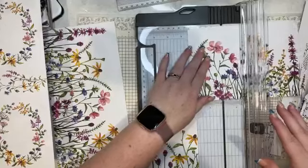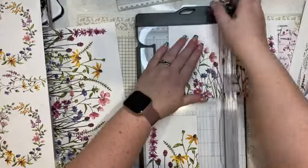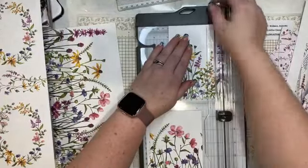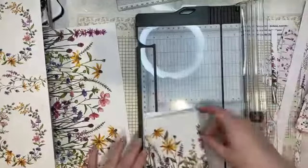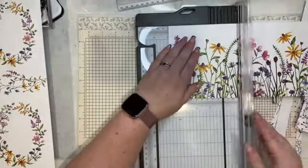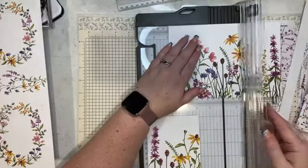Your alphabet dies had no M in the set. I haven't opened mine. Oh, you'll have to, I haven't, oh, I've got alphabet. I haven't got the alphabet dies yet. They're on my list. That's no good. But Stampin' Up will replace them, Julie.